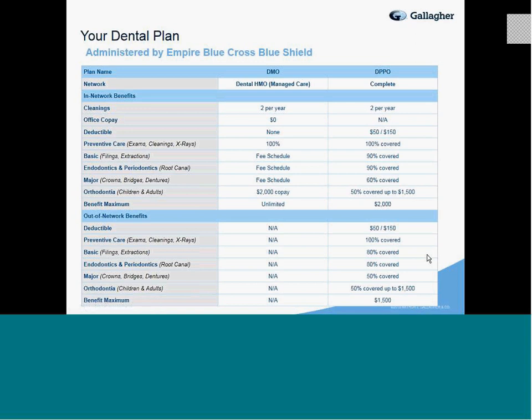The most, though, for your family, if you had more than 3 people, would be a $150 deductible. That deductible is waived anytime you're getting your preventative care done. Preventative care are those 2 cleanings and your oral exams per year. And what is nice is that at Empire, we don't hold you hostage to those cleanings. Those are 2 to use throughout the year.